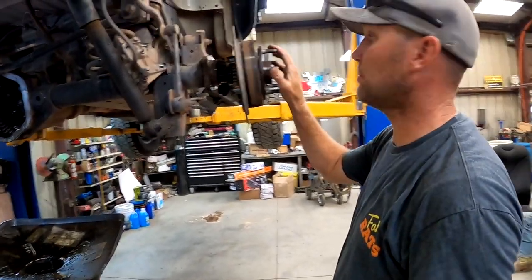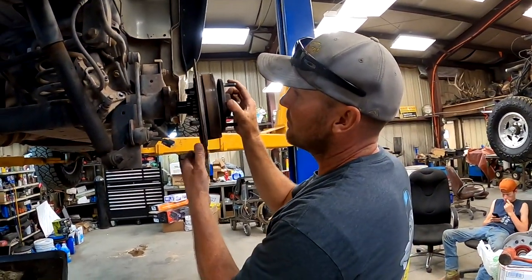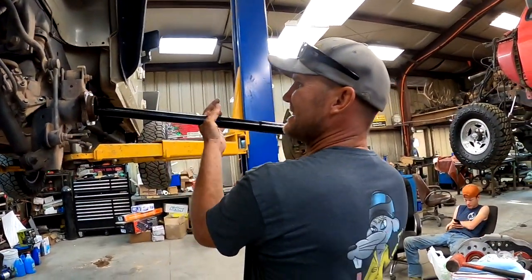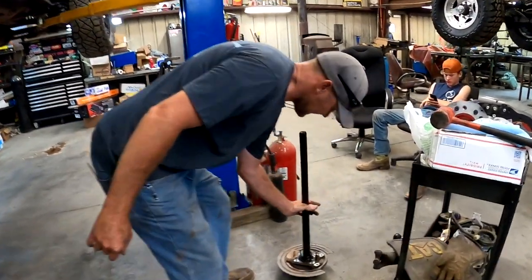Alright, we just got this axle popped out. It was pretty boring, that's why we didn't video, but it popped out. So these are a non-C-clip axle, which means they're pressed in there. So we'll set that out of the way.